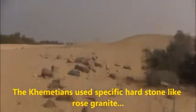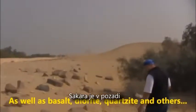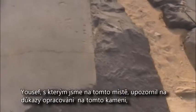But let's take a walk on the causeway of this pyramid. Okay, and there's Saqqara in the background. Yeah, we're so close. Oh, it's amazing. So Yusuf Awiyan just pointed this out.